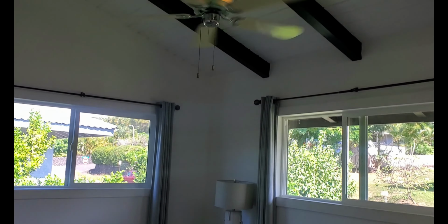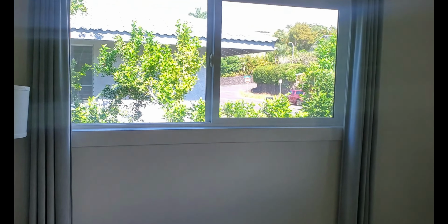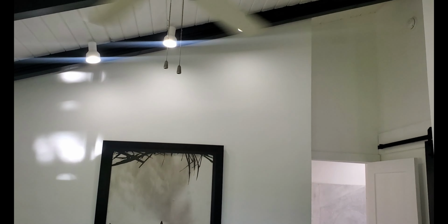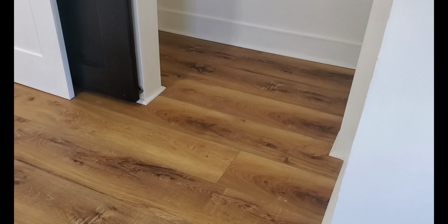Lots of light coming in here. So this is going to be on the cooler side of the house, because this wall here faces north, and great room to rest in. They did a really good job on the staging here. And then I like over here, we have our barn style closet. Let me open this. Plenty of space there. All set up.